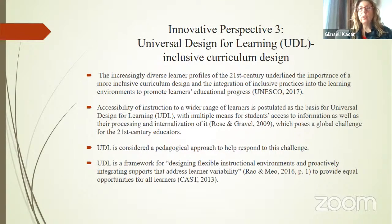Accessibility of instruction to a wide range of learners is postulated as the basis for a universal design for learning with multiple means for students' access to information, as well as their processing and internalizing of it, which poses a global challenge for the 21st century educators. UDL is considered a pedagogical approach to respond to this challenge. It's a framework for designing flexible instructional environments and proactively integrating supports that address learner variability to provide equal opportunities for all learners.